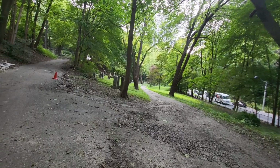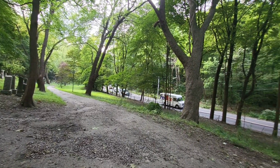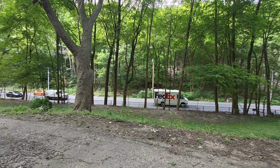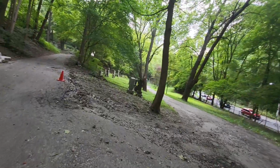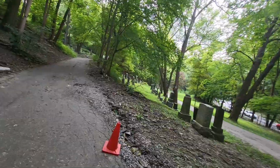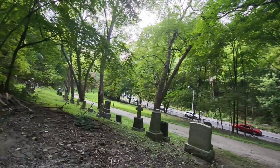So we're back over here. I don't know if I mentioned this earlier in the video, but there's actually a bike lane. Wherever you see that FedEx, there's actually a bike lane just to the right of it. Okay, so I'm going to climb up this hill. I'm going to walk up the hill.